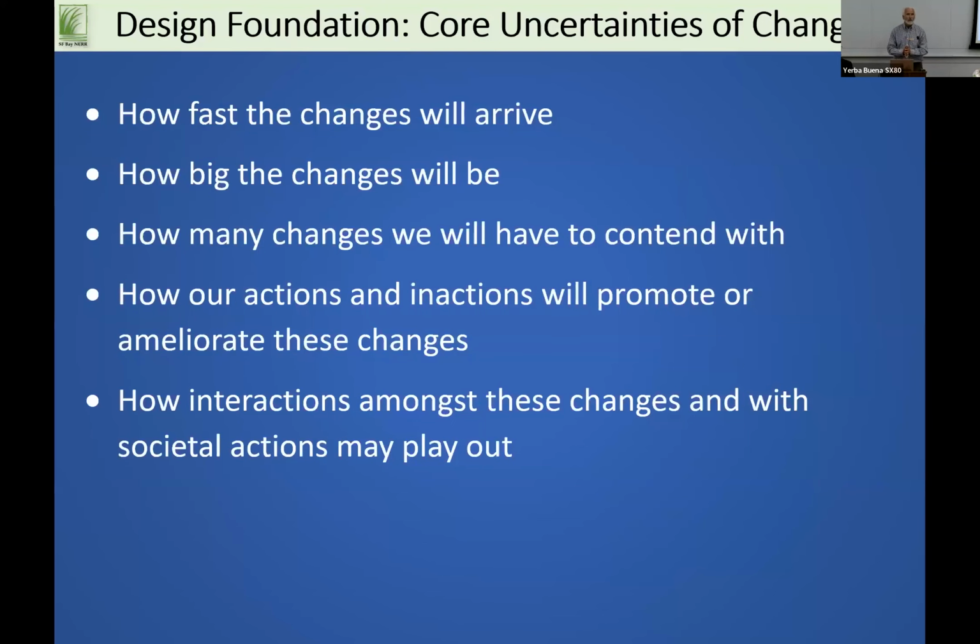So I think about what are these kinds of changes we have to deal with, because they come in planning as well. And everything on my list is out of our control, right? So just keep that in mind. That's the idea of uncertainty, is we have no control. And so how fast these changes will arrive and how big, those are the two big ones. So sea level rise is a great example.